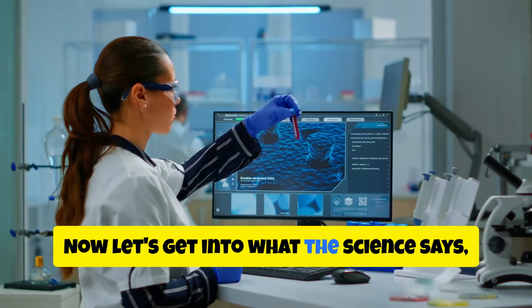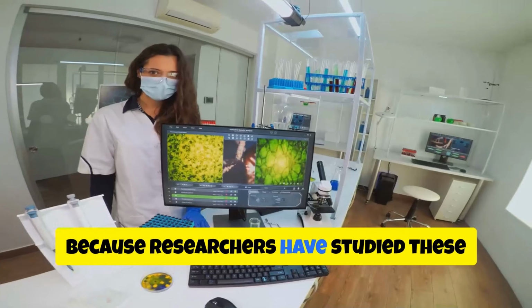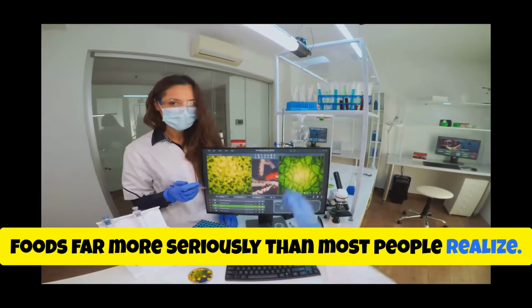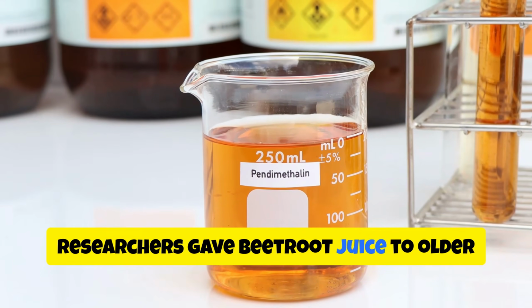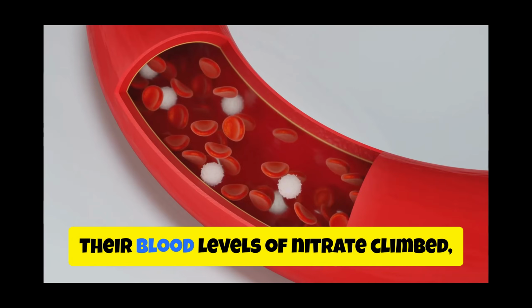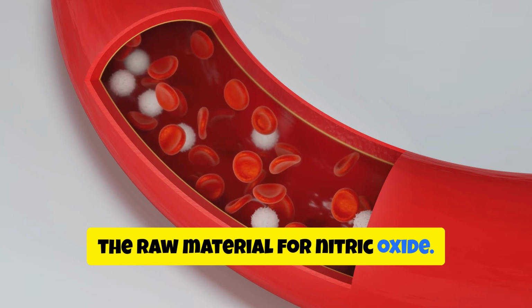Now let's get into what the science says, and this is where it gets exciting, because researchers have studied these foods far more seriously than most people realize. Start with beets. At Bangor University in Wales, researchers gave beetroot juice to older adults in their 60s for about a month. Their blood levels of nitrate climbed, the raw material for nitric oxide.